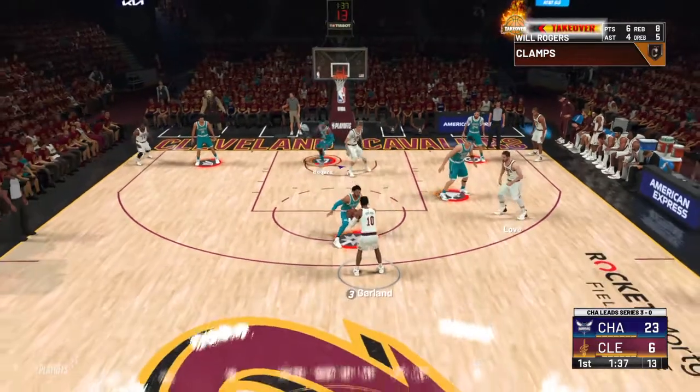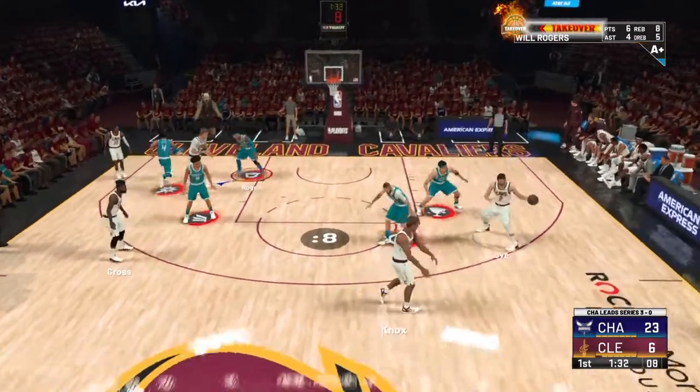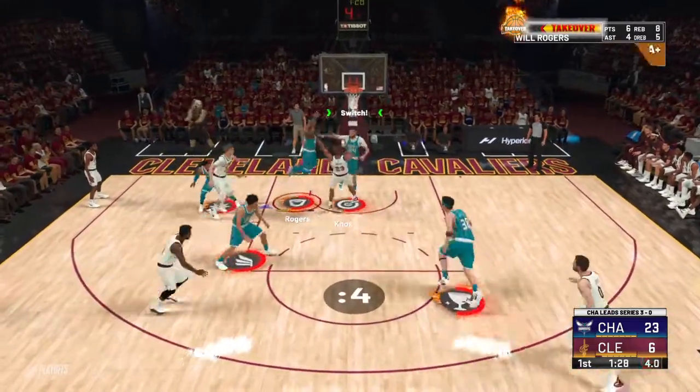They decided to pound the ball inside, using their physicality to set the tone. Now here's Love. Pass to Knox. Love with the ball. Here's Knox. Nah, bro.